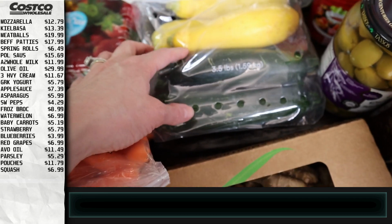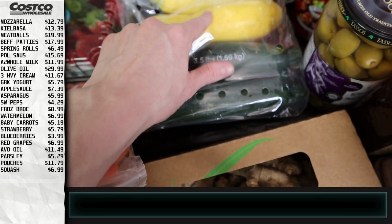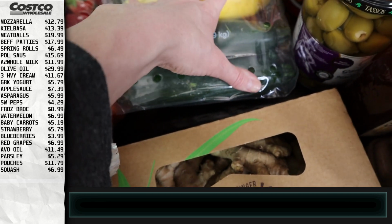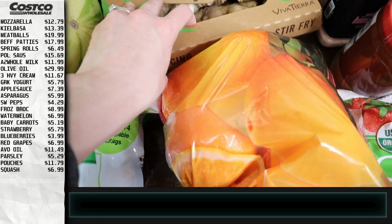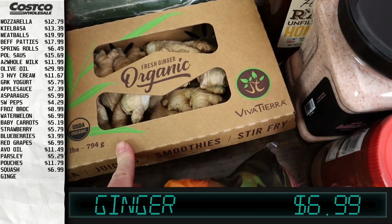I want to make little pucks of them so I can make zucchini muffins. And then I might just saute these up with some butter and salt. It's really good that way. So got those. Also, this is the best price for this ginger ever.